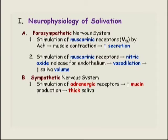And the sympathetic nervous system involves adrenergic receptors and stimulation of adrenergic receptors. Generally, these are the beta 2. Remember, all your adrenergic receptors, the beta 1s, the beta 2s, and most of them have subgroups as well. But the beta 2s are involved primarily in increase in protein production, increase in mucin production, and as a result, this leads to the thick saliva.